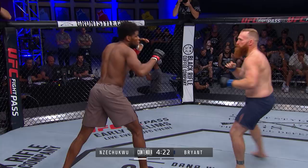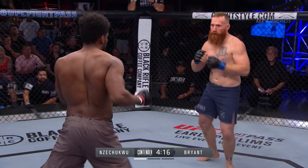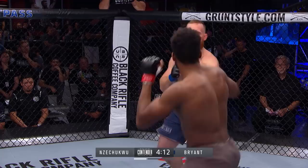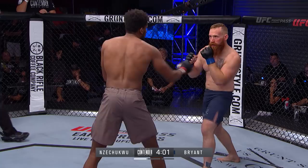Wow, and Bryant already getting stung with some jabs from Nzechukwu. Nzechukwu looking to stay on the outside, pumping the jab, then came with the cross. Yeah, there's nothing wrong with that. Staying on the outside, you can be dangerous and ferocious from a distance, especially when you have an 83-inch reach. Nice teep to the body there as well from Kennedy. Ooh! Head kick up top as Bryant shoots in.